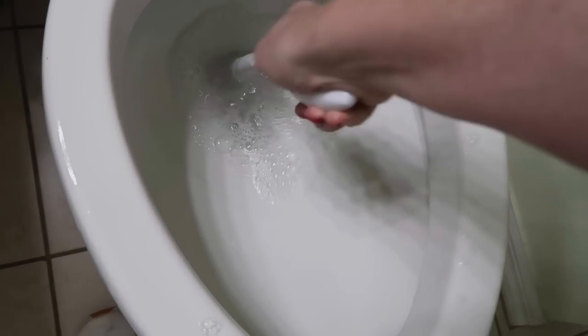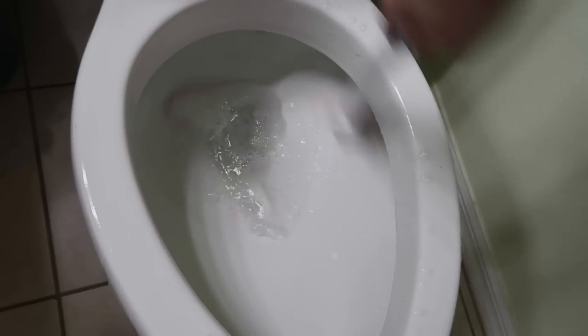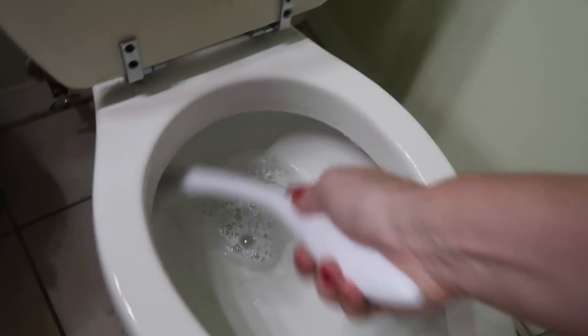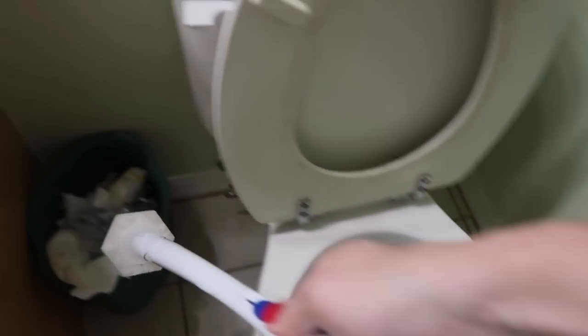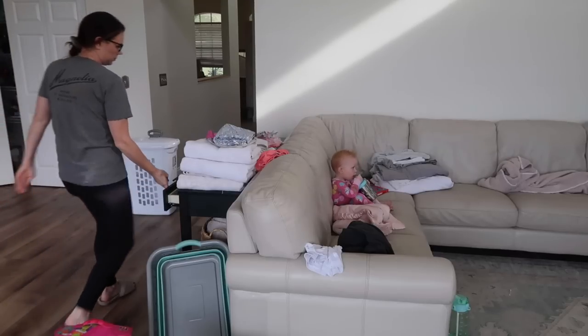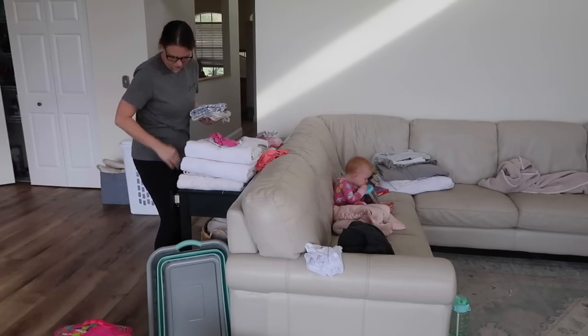So I want to encourage you guys to have a little caddy or something in every space, every bathroom. And when you're in here, just clean it quickly so it doesn't look as bad as mine has. Now, I live in Florida and we have a well, so the water is different here, and it gets really yucky very quick.